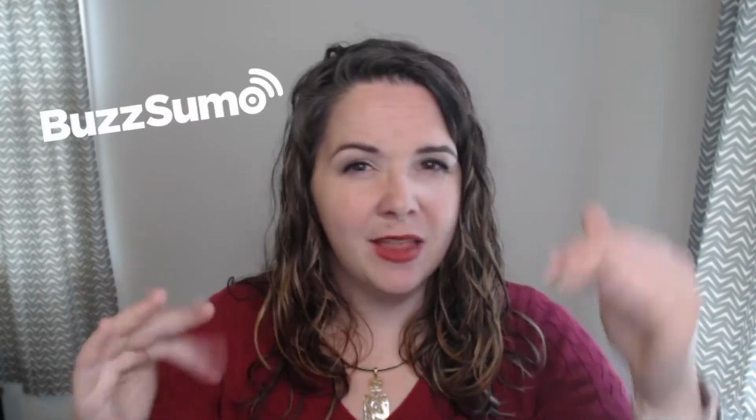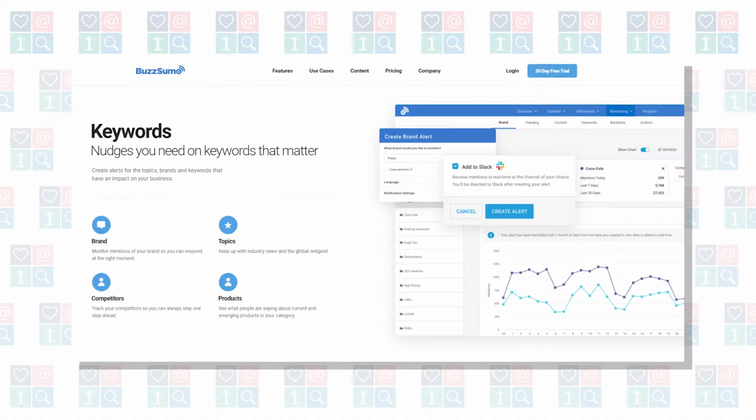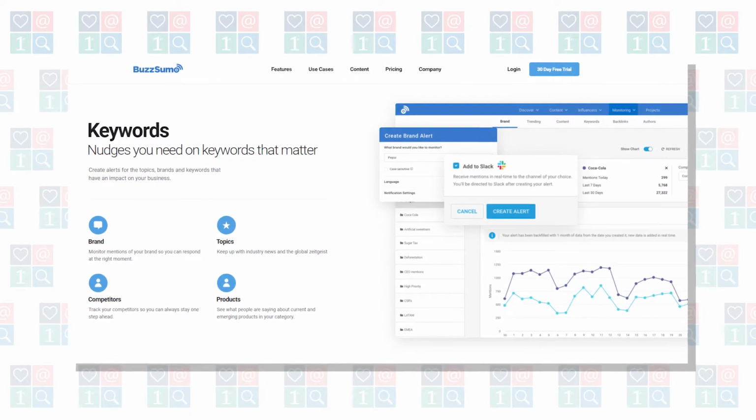And if you want to see the top posts on those sites to get an idea of whether you're a good fit for them, you can use a tool like BuzzSumo, which will tell you exactly what the most popular posts are on any given site, how many shares it has on social media, and you can figure out if what you're pitching fits in with what's working for them and their audience.